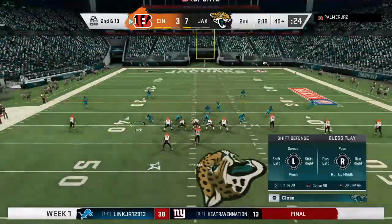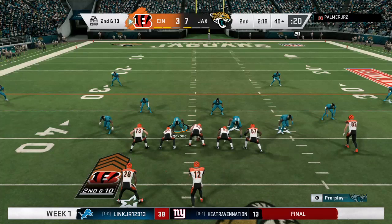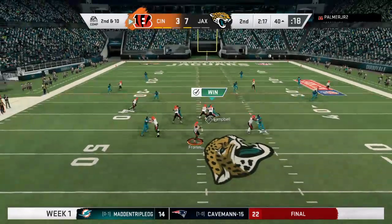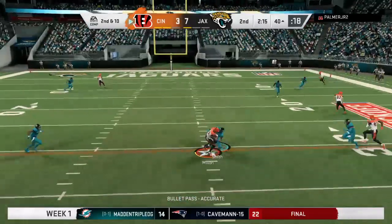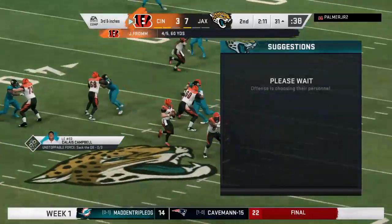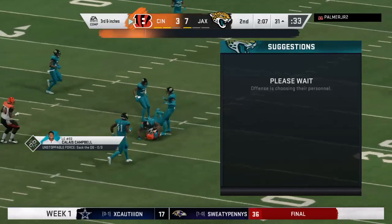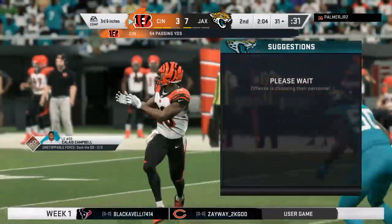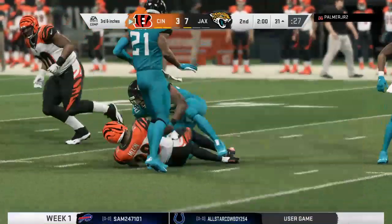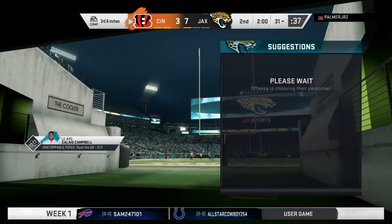So second down and 10. Once again, they'll go from the 40. He gets this in the hands of Mixon. They'll wind up getting 10 back as that sets him up for third down. To Joe Mixon. A gain of 10 brings up third and inches. 2 minutes to play in this first half. 7-3 our score.